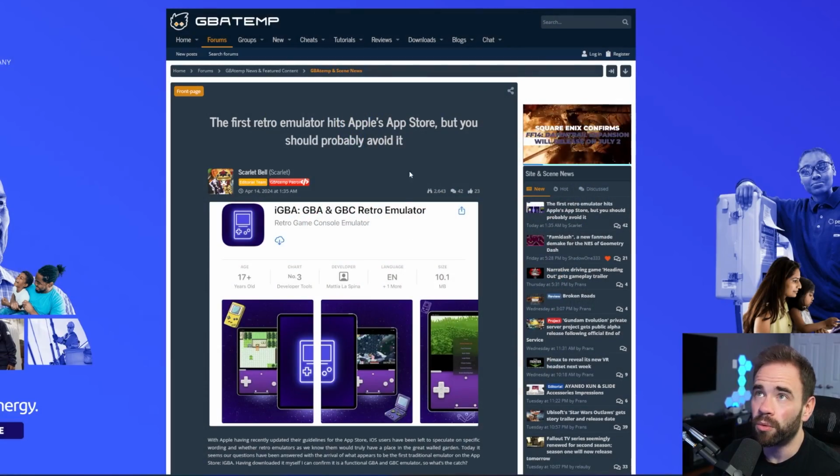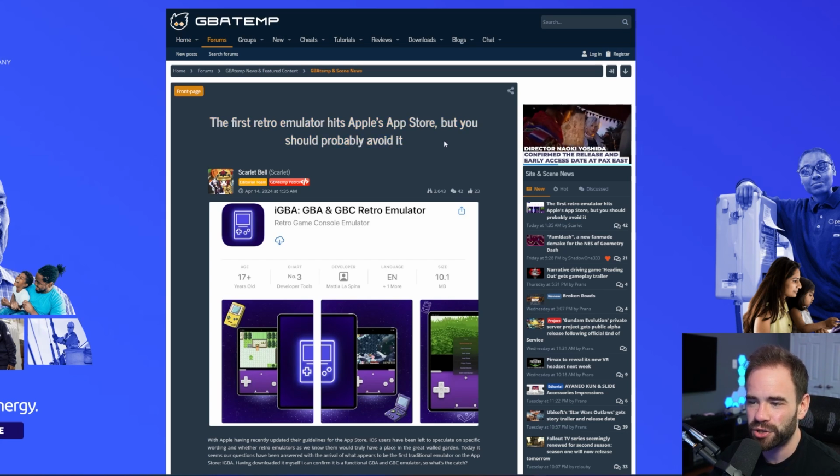So let's go over exactly what this is first off, because as I mentioned last weekend, we went over some of the changes in Apple's guidelines for the App Store and what would be approved on their storefront that's official for iPhone, iPad. And emulation came up. They specifically mentioned it, and they seemed to say it was fine, although there were a lot of questions as to how vague some of the terminology was being. But now we have the first retro emulator hitting Apple's App Store, but you should probably avoid it.